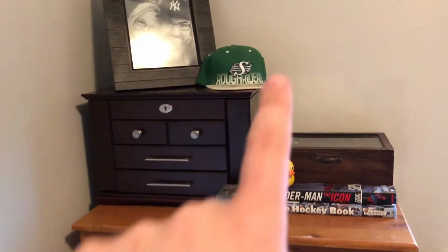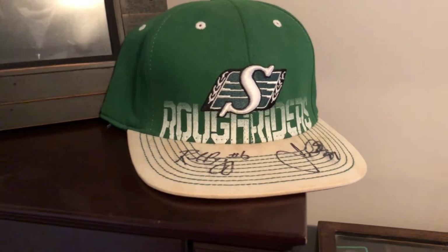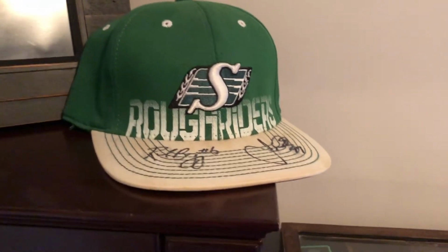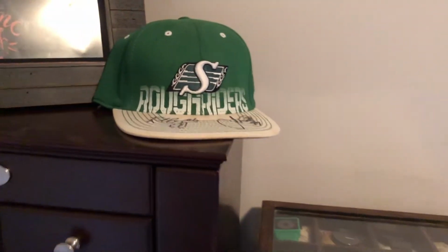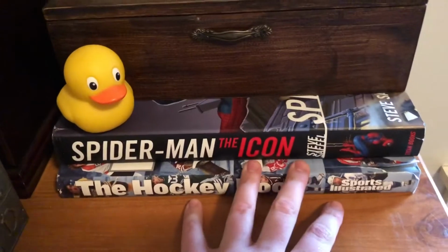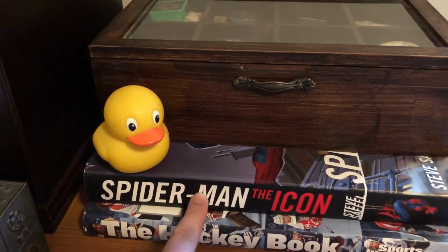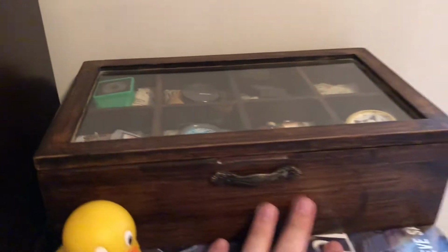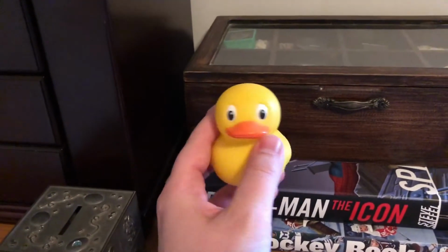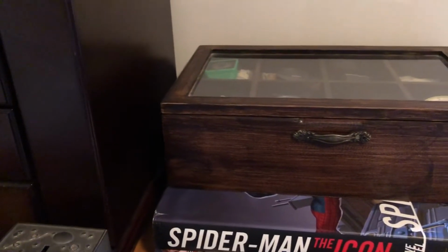This is my dresser. This Rough Riders hat here is autographed by Rob Bagg and John Chick. Met them at a Rider store signing several years ago. Got a couple of coffee table books here, which I'm actually trying to sell, so if anyone likes hockey or Spider-Man, hit a brother up. This is a nightlight that's broken, but besides the point.